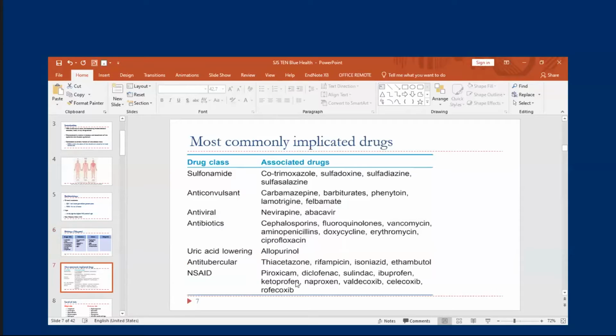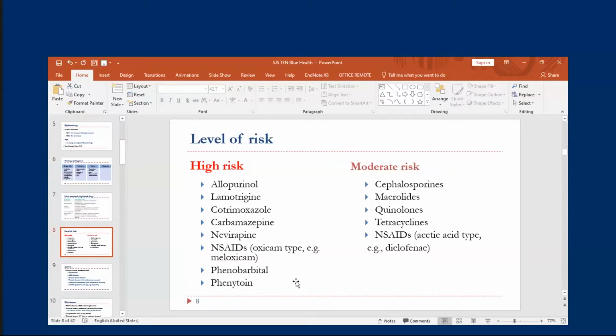So the most commonly implicated drugs, as I tried to mention earlier, are the sulfonamides, especially cotrimoxazole, said to be the main cause of SJS and TEN. Anticonvulsants that are aromatic, like carbamazepine and phenytoin, are said to be involved in SJS. When you see the level of risk for these drugs, we can classify them as high risk, moderate risk, and drugs with no risk for SJS.